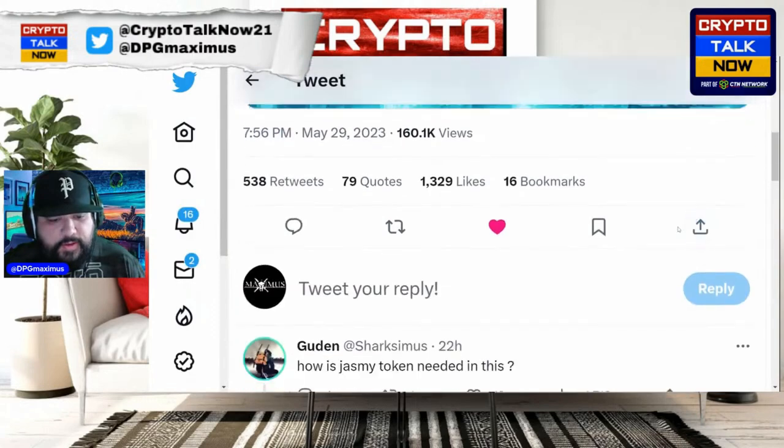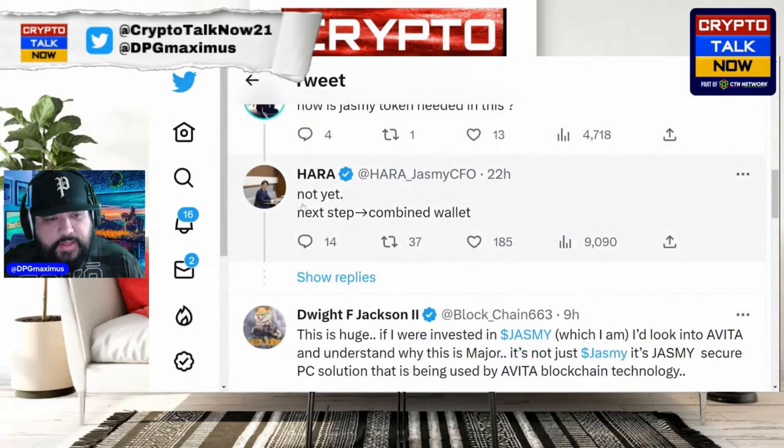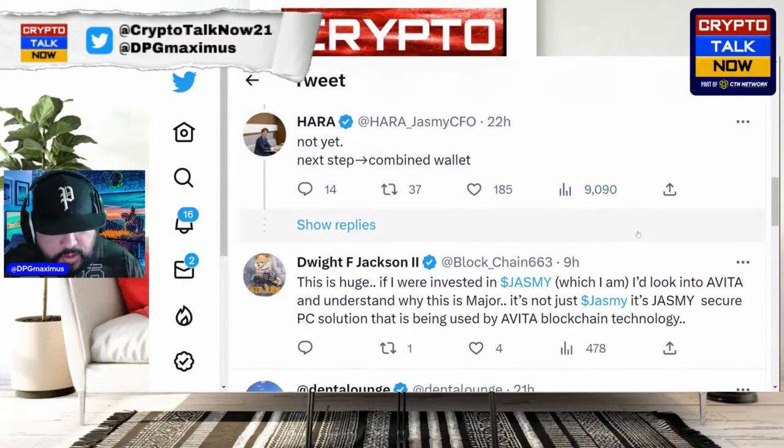And you know what? Some people ask, how is Jasmy token needed in this? Well, he says, not yet. The next step is the combined wallet. And here's the key thing. Hara has mentioned this in previous AMAs about this whole concept, right?